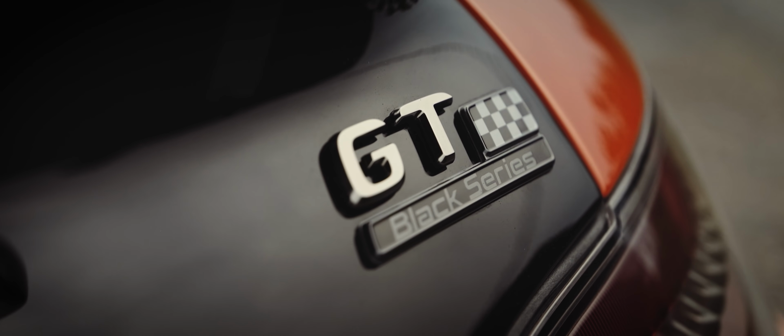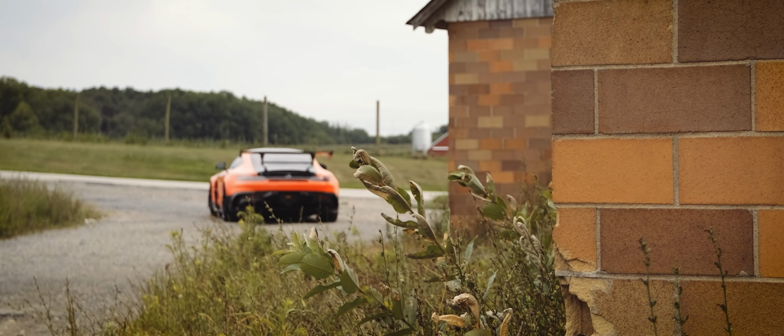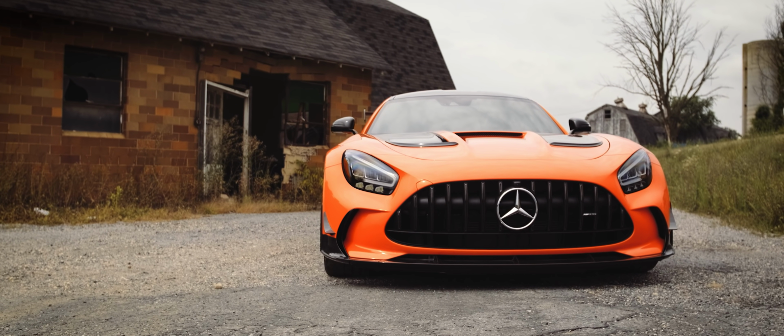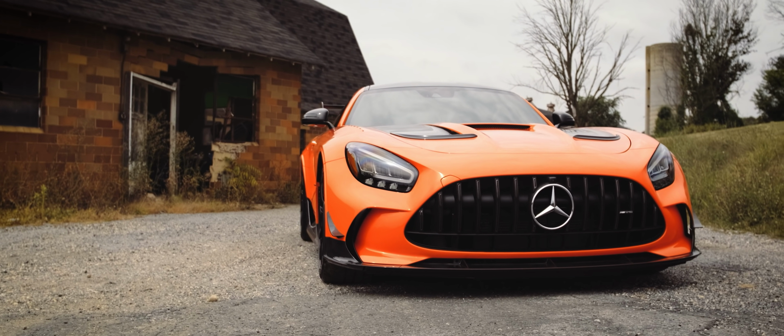That's because historically, every AMG Black Series car has become somewhat of a collector's item. A special trim, sort of like Ferrari Speciale or Scuderia, maybe Lambo's SVJ, and it's even more rare than a Porsche GT2 RS. But with this year's craziness, we're seeing these cars go for upwards of $500,000.